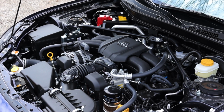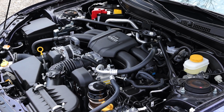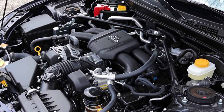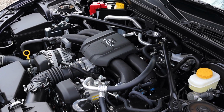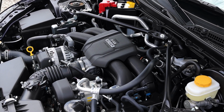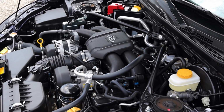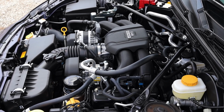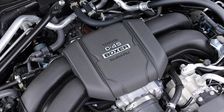But let's get back to that 2.4 liter under the hood. Well, it's a boxer engine. Subaru is known for boxer engines. They sound a little bit different. The pistons go side to side instead of up and down. But the big thing is that this car gets about a 20 horsepower bump over the outgoing model. This makes 228 horsepower, where the previous generation made between 200 and 205. But what you actually notice is the torque.